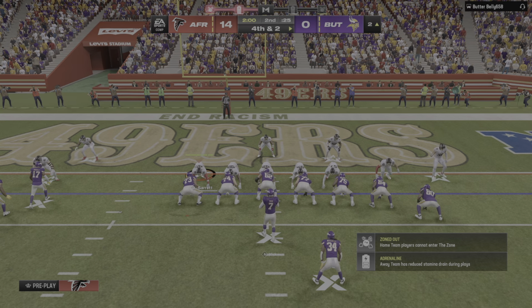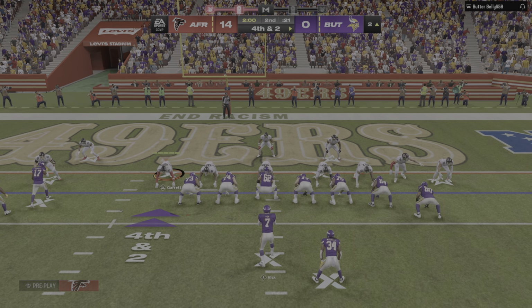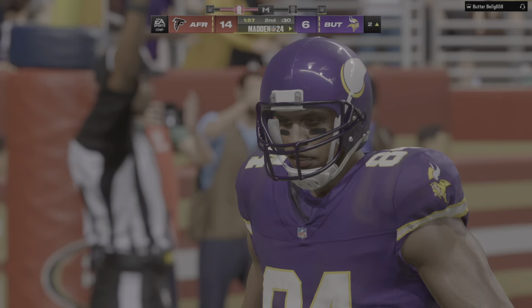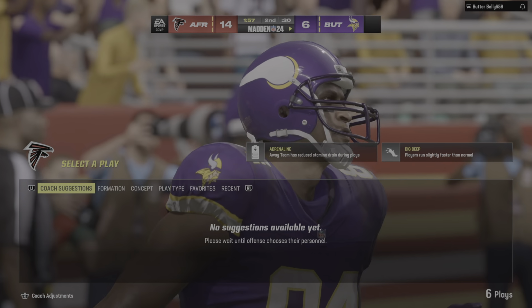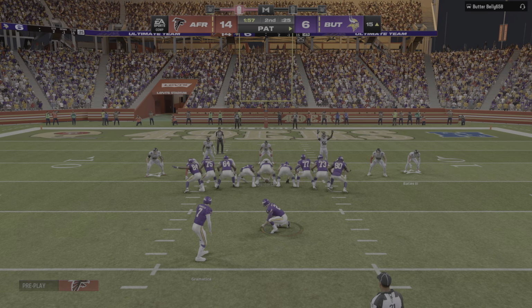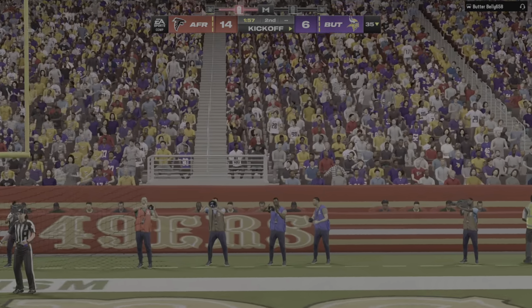So they're going to come to the line here, and it appears trying to go for it on fourth. Throwing, Vic. It's caught in the end zone. Touchdown, Minnesota. A 2 yard touchdown grab. And the Vikings' decision to go for it pays off with 6 points. And oh, it's wide right. No good.